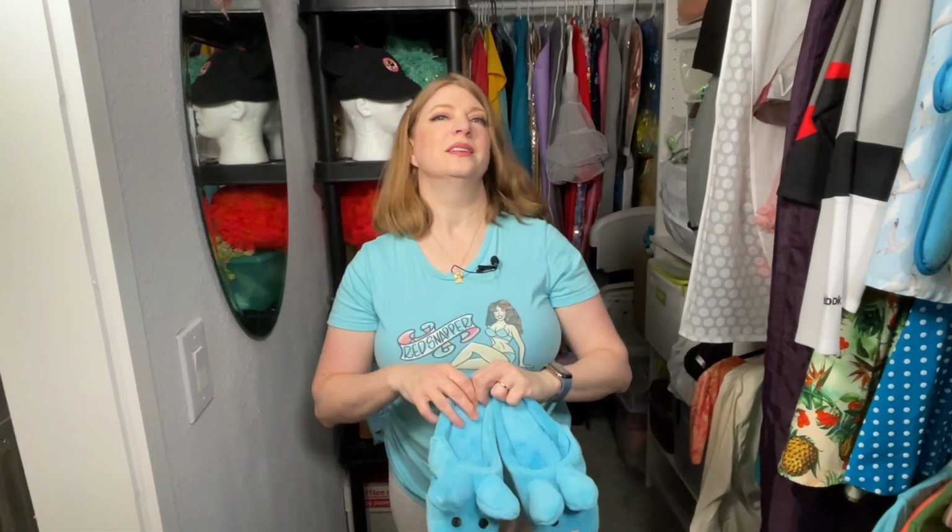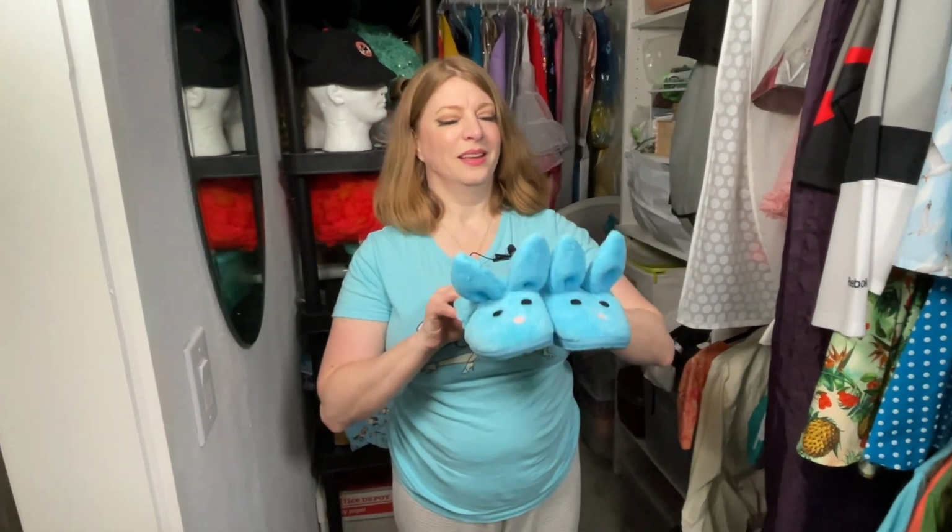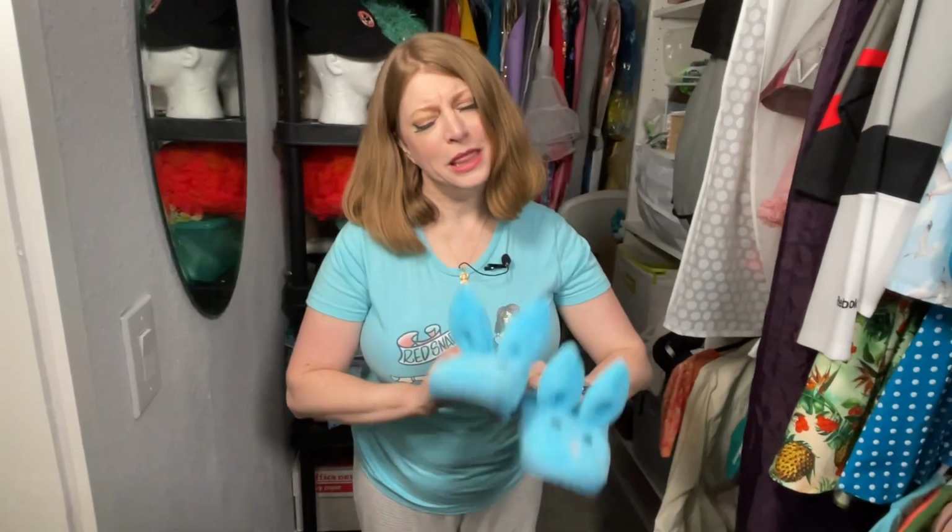So I've got cute blue bunny slippers, which I can wear with any of my blue outfits when we perform together. And I may wear these when we perform together even though we're not hosting together, I may wear these when we perform together in May so that they get some time out in the world, because they should have some time out in the world. But I'm going to put them on now because I feel like it, and I want to show you these bunny slippers in action.